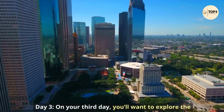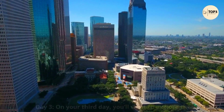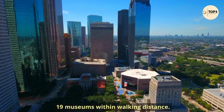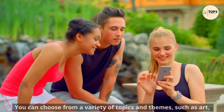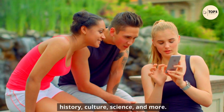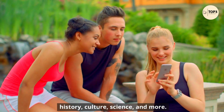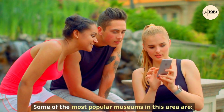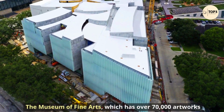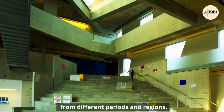Day 3. On your third day, you'll want to explore the Museum District of Houston, where you'll find over 19 museums within walking distance. You can choose from a variety of topics and themes, such as art, history, culture, science, and more. Some of the most popular museums in this area are the Museum of Fine Arts, which has over 70,000 artworks from different periods and regions.